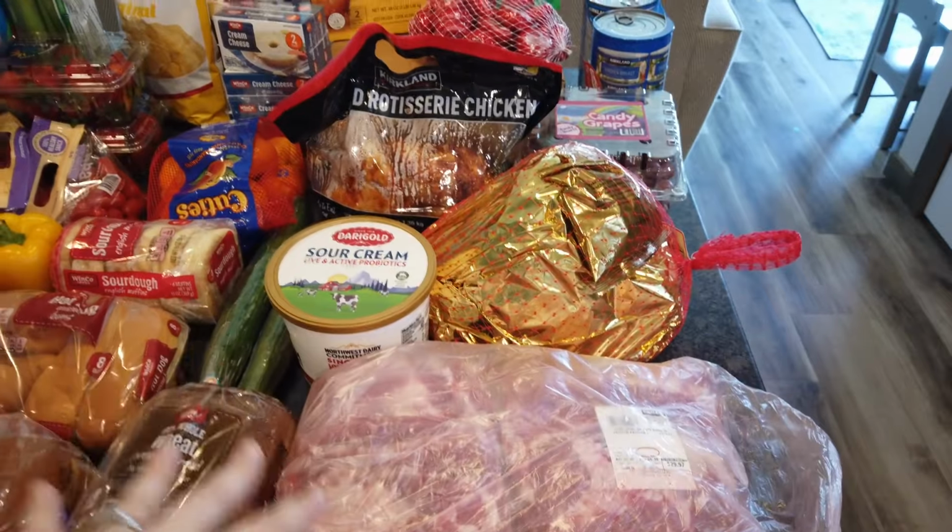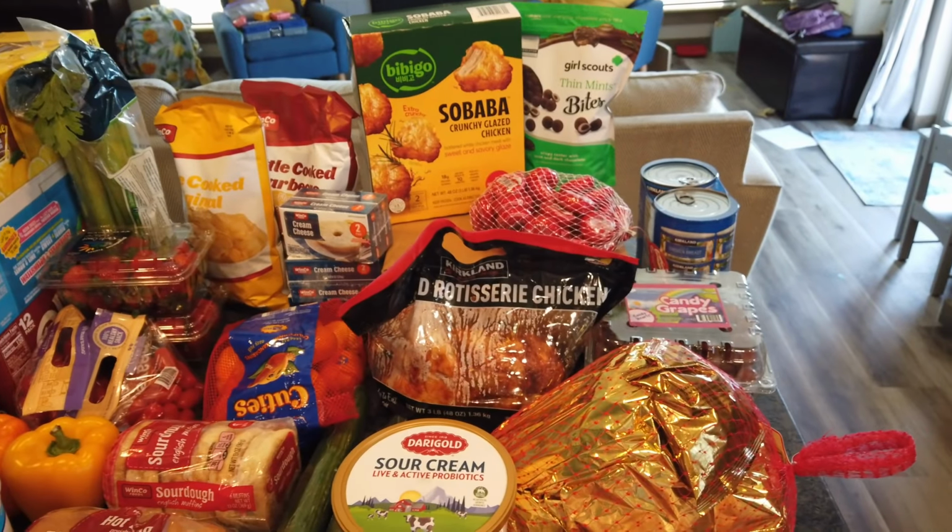And then over here, this last little section is from Costco. This was $130.